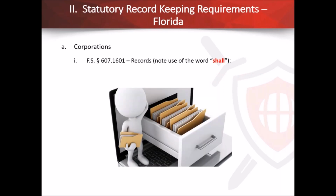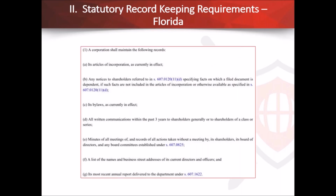Gary mentioned earlier the formalities and record keeping requirements in the corporate statute. So Florida corporations are governed by Chapter 607, and we've cited the record keeping statute here. In the following slides, we've actually copied the actual text of the statute. I'd like to just point out the use of the word shall, going back to that requirement that it has to be done when you're in the corporate form.